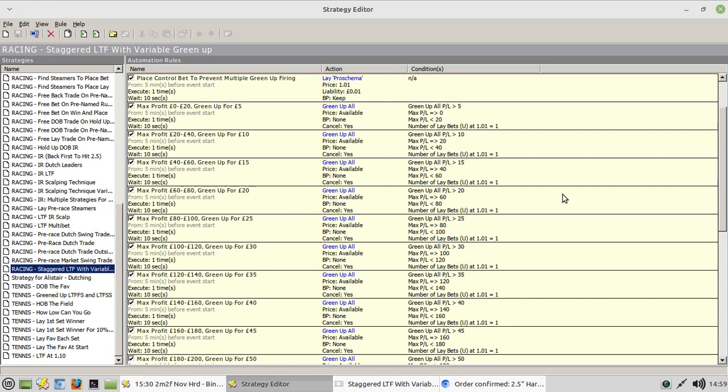And what I mean by that, this is essentially the layout for the variable green up. So we set up the maximum profit ranges within the event, and where that figure falls, you green up for a particular value. So as the maximum profit increases, the green up position also increases. Now what I mean by an inverted variable green up is simply put your highest green up positions where your lowest max profit is. So you would start off with perhaps 50 here, 45, 40, 35, 30, and so on.